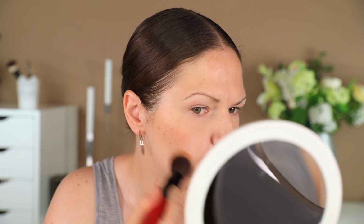Probably for deep skin, it's gonna be too light, but what I like to use this for is more like a liquid bronzer, like a cream bronzer. And I'm not gonna apply this like that. I'm going to get a stippling brush, stipple some of this onto my brush, and then apply it from there.